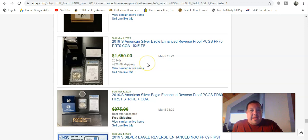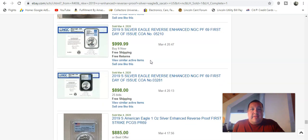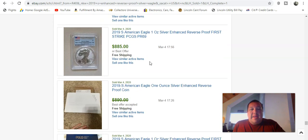This has dropped, again, 10 to 15%. I could see another 10% drop on this, and then it's time to pounce. Okay, these things are not going to be cheap, ladies and gentlemen, 5 years on down the line. If you can afford to pick up a number of them, it would be a great investment piece that will certainly bring back some huge gains in a few years. But yeah, this is an incredible pick. Keep an eye out on the 2019 S Enhanced Reverse Proof American Eagles.